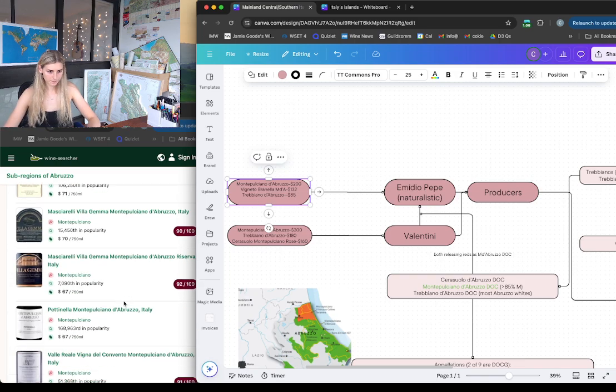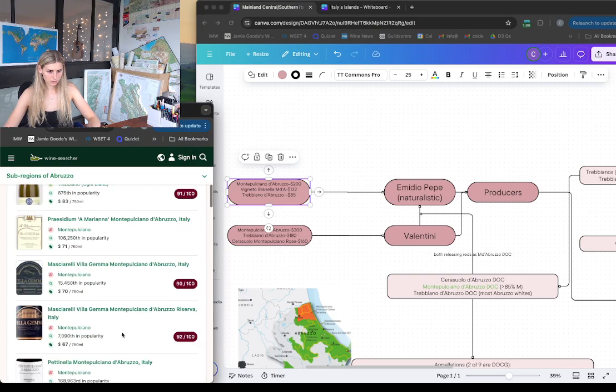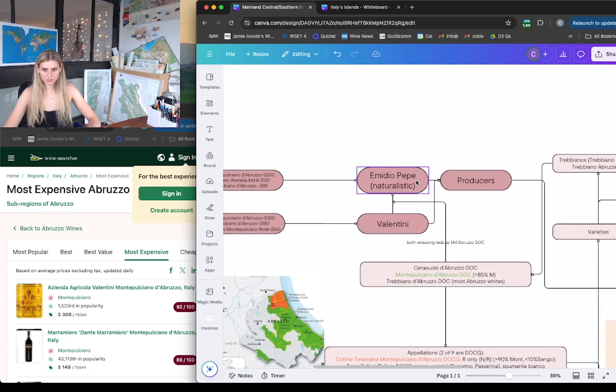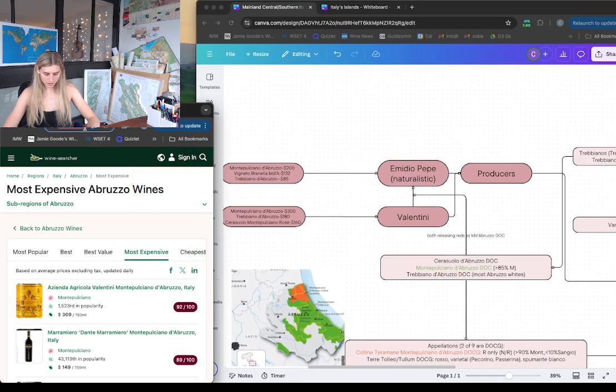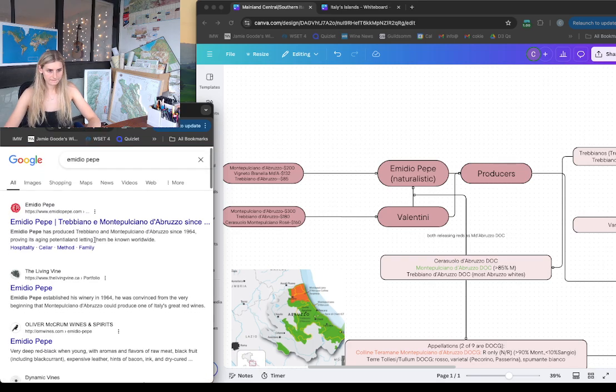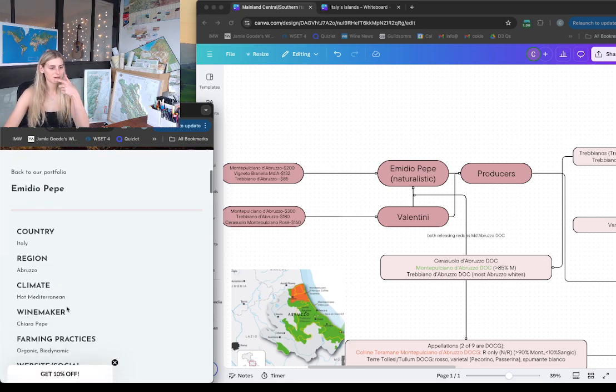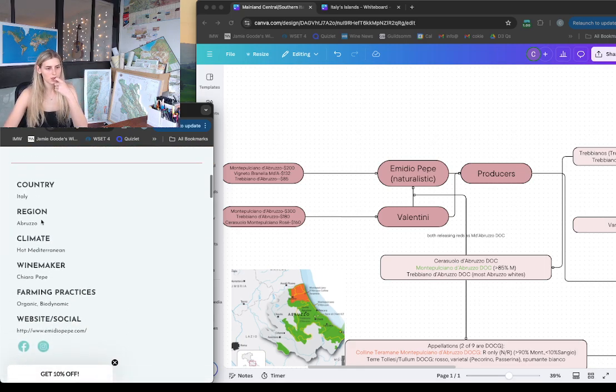There we go. Okay. You know what? Because this is not a major region, I'm just gonna cut it there. And that's gonna be my producer thing. I'm gonna go here and go Amidio Pepe. We're gonna look at him for a sec. Producing since 1964. I don't really like to pull from the actual producer website. I like to find an importer, because either they're too humble or they're not. This way we just get the actual information from a separate point of view.